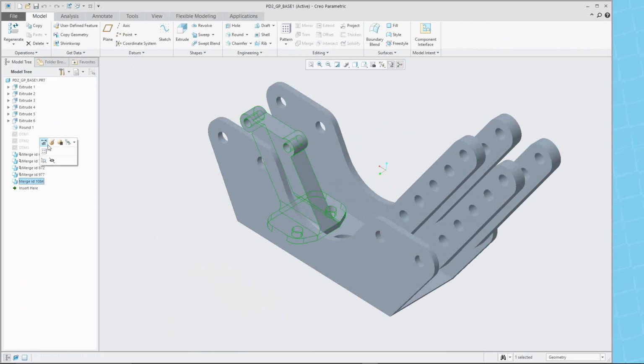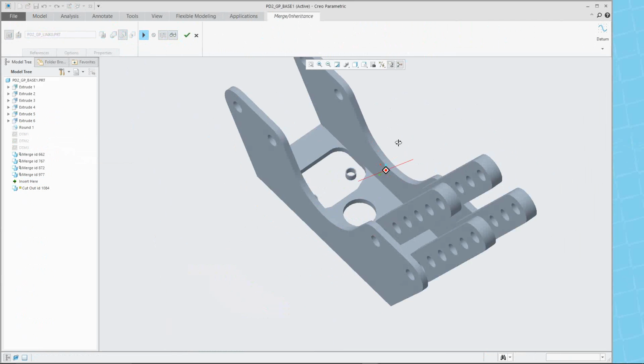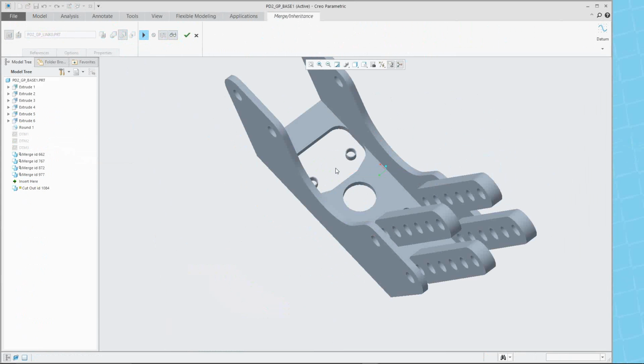If I go into the merge itself, I have the ability, of course, to do our edit definition. And up here are the different options. So there's the merge itself. Here's the remove material, which is basically the cutout. And now what it does is it cuts out that geometry from my original part.